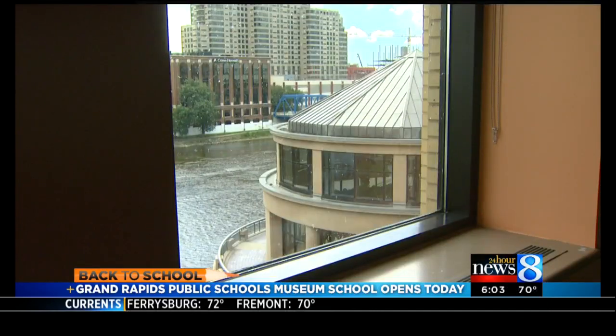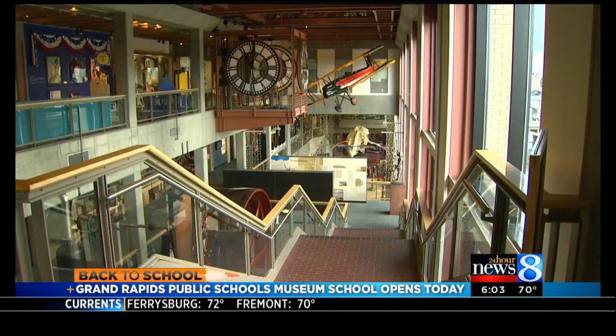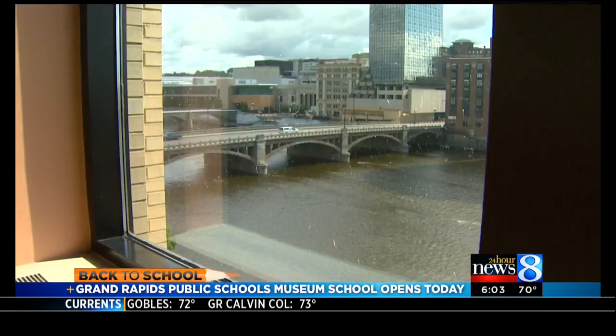Starting today, you'll see uniformed sixth graders gracing the halls of the museum, learning and experiencing downtown. Again, today it's just the sixth graders. Next year they'll add seventh graders, the following year eighth graders, and eventually they're going to open up 54 Jefferson, the old public museum for high schoolers. A very big day here. They're going to have a big red carpet event this morning to welcome in students to their very first day of class here. School leaders, parents are going to be here as the museum school opens.